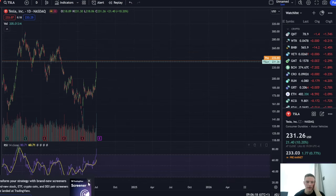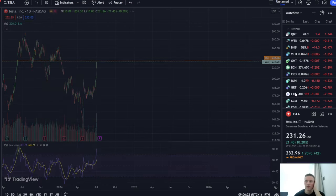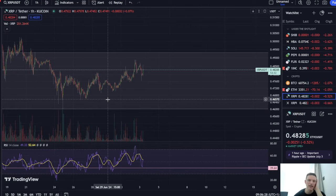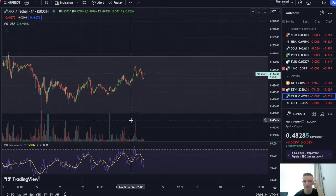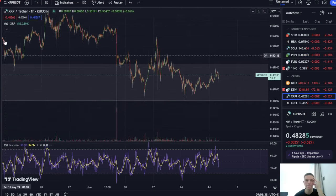Let's get rid of this open interest. So we're going to get back on the hourly, and we're going to just look at XRP, because again, it's doing something different. This is what I keep telling you guys. And I know that price action is not exploding. I know we're not at $10 XRP or anything like that, or even $1 XRP, but it's doing something different again. So XRP price is holding the bottom of its range.